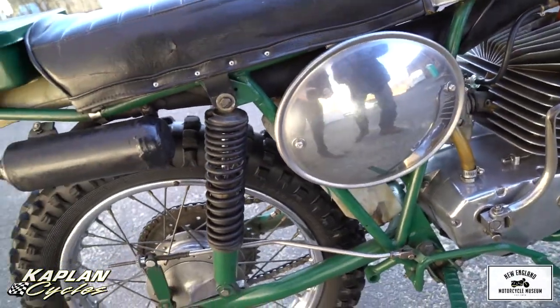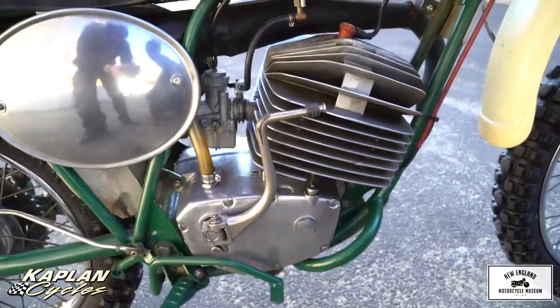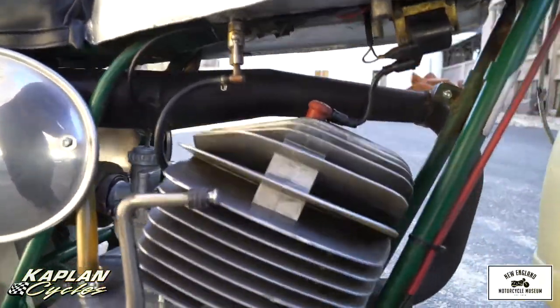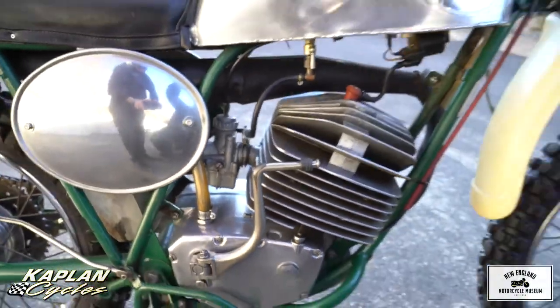The frame's in great shape. The engine's gorgeous on the bike. You can see it's a polished aluminum, massive cylinder fins. Looking at the bottom of it, the frame's in really good shape. I don't see any major dings or dents. It does have the skid plate on there to protect it.